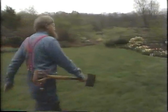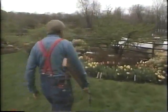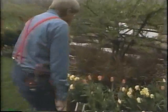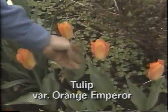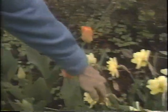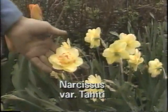And something else he might like is this serpentine of orange and yellow spring bulbs. The orange is the classic orange emperor tulip. I love the way the water is beaded there on the petals. And next to it, one of my favorites, this double daffodil called Tahiti. That's something.